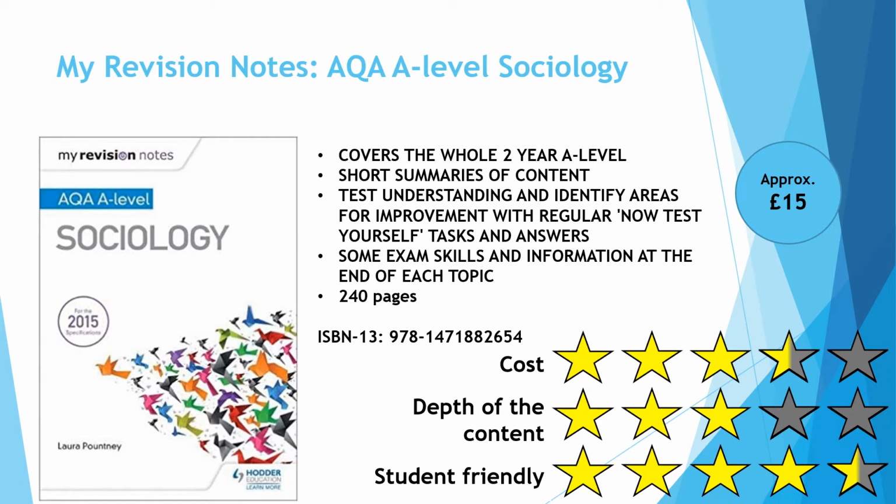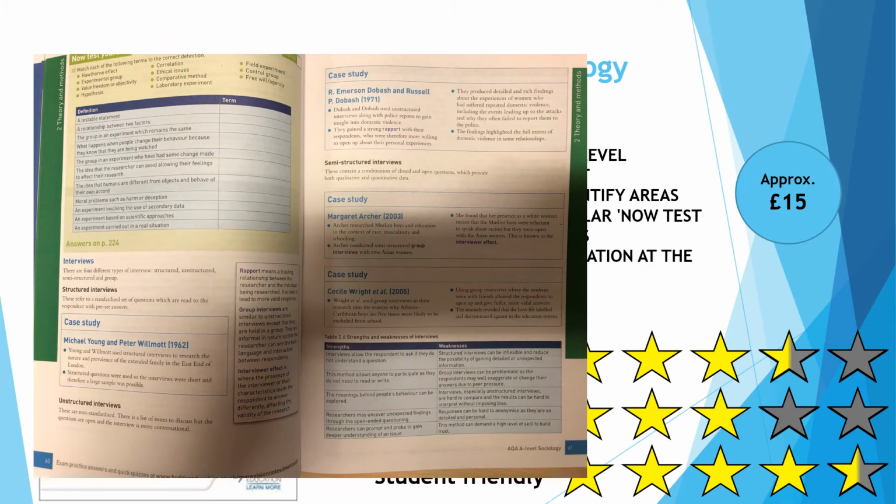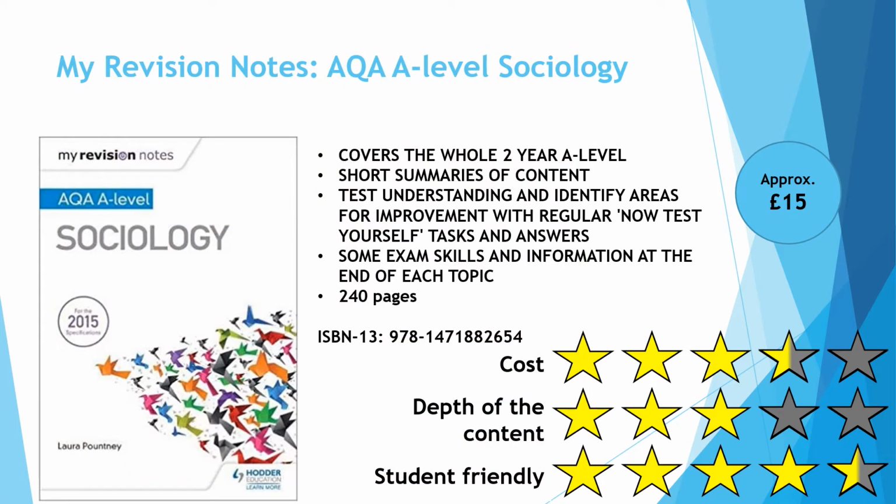The next book I've got is My Revision Notes for AQA A-level Sociology, written by Laura Pountney, who is someone I work with, so I think this is quite a good book. It covers, again, the whole 2-year A-level. It has short content summaries, so if I put this image in, you can see it's a short summary of content, but what's quite different from the previous book, this one has activities. You can see just in that top left of the image is an activity, helping to consolidate your knowledge. It's got exam skills in it, just like the Revised Sociology book, but it's got lots of test yourself skills.